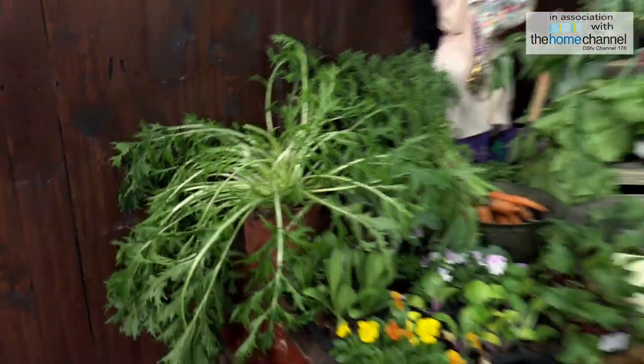Okay, so the bottom line is, whatever you see now available in seedling trays, guys, you can plant, okay? You can plant, all right. Very, very important.